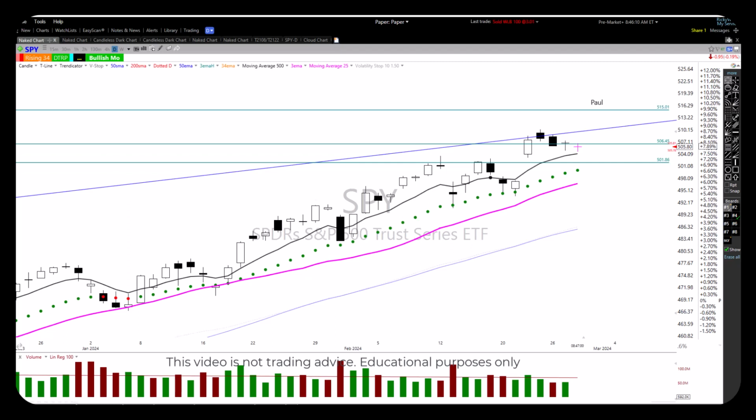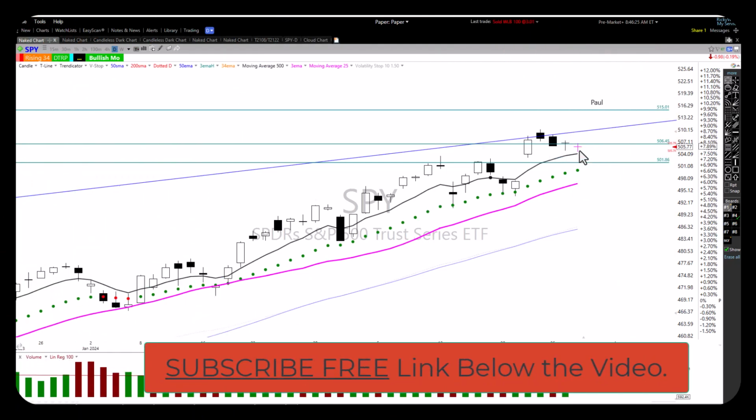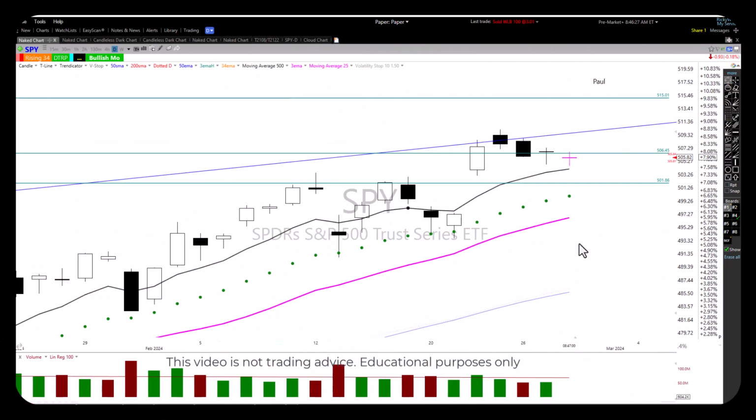I'm going to cover the SPY. I've got quite a few charts to cover. I don't know if I'm going to make it. I'm trying to get a lot in today. So here's the SPY. We're putting in a little doji this morning. We put in a doji yesterday.